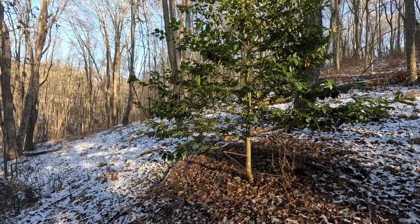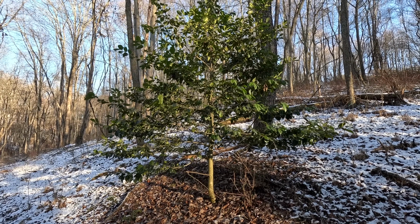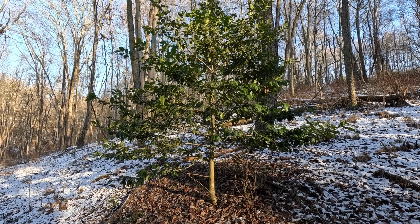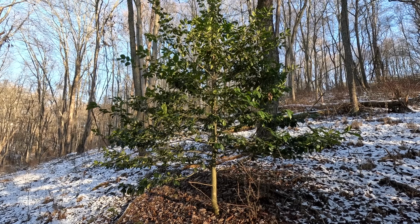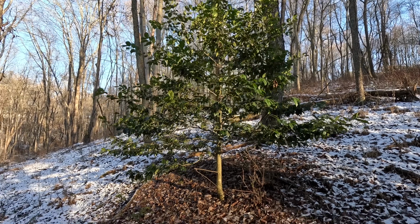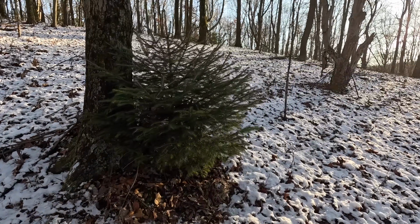We have these holly trees, you'll find them randomly in different places, but it's kind of nice to see a little bit of green this time of year. Nice little trees. Got these little spruce trees as well.